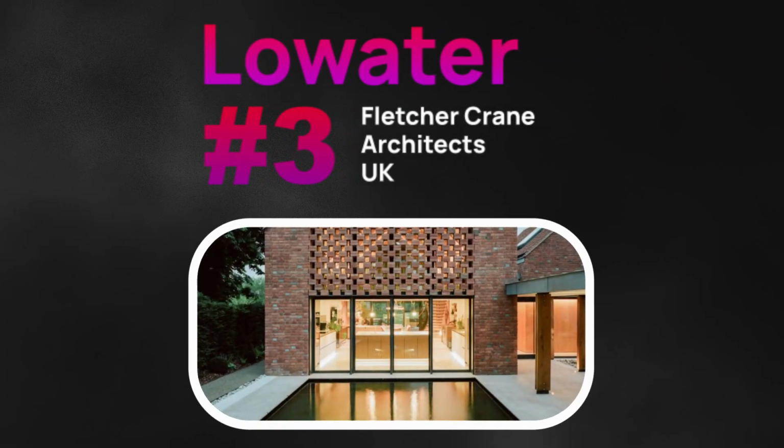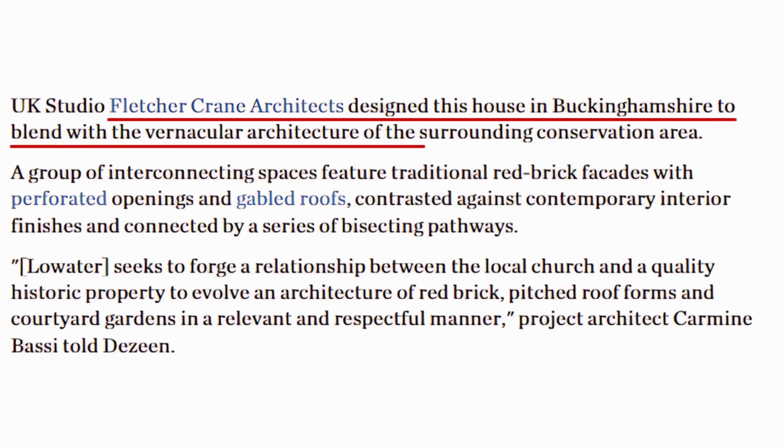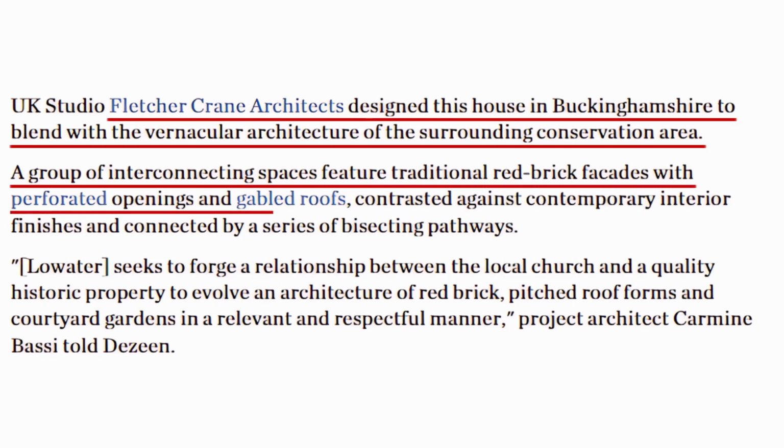Lowater, UK by Fletcher Crane Architects. Fletcher Crane Architects designed this house in Buckinghamshire to blend with the vernacular architecture of the surrounding conservation area. A group of interconnecting spaces feature traditional red brick facades with perforated openings and gabled roofs contrasted against contemporary interior finishes and connected by a series of meandering pathways.